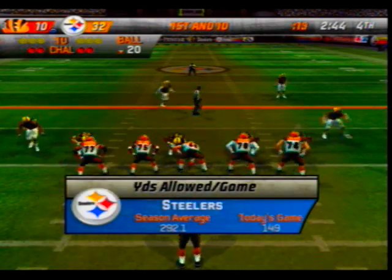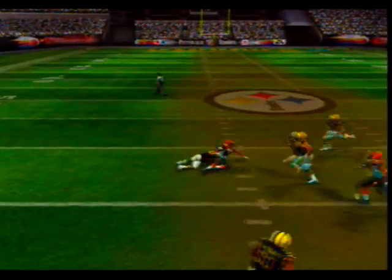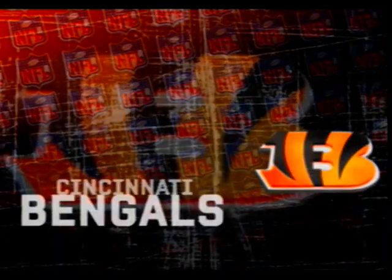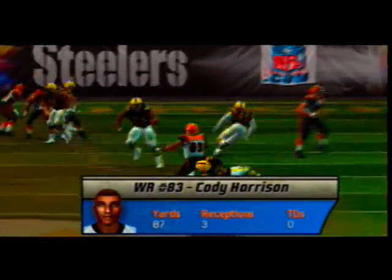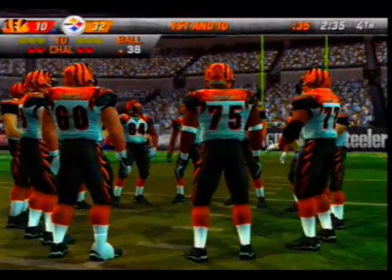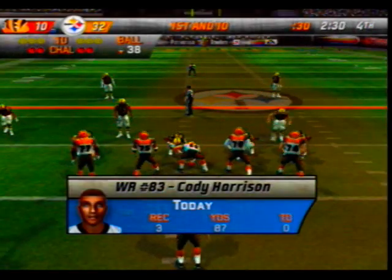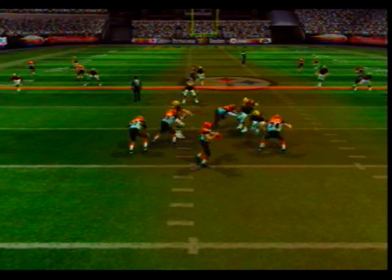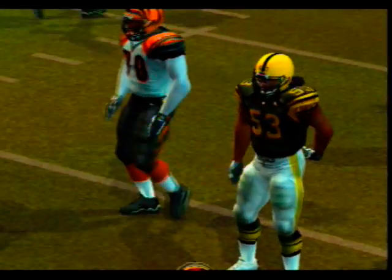First and 10. The Steelers come out in a nickel package. With the pass, he finds his man. Number 26 comes up to make the play at the 38-yard line. Gets rid of it. Gets his hand on it. Odom was the one they were trying to get the ball to. Williams had the coverage on the play.